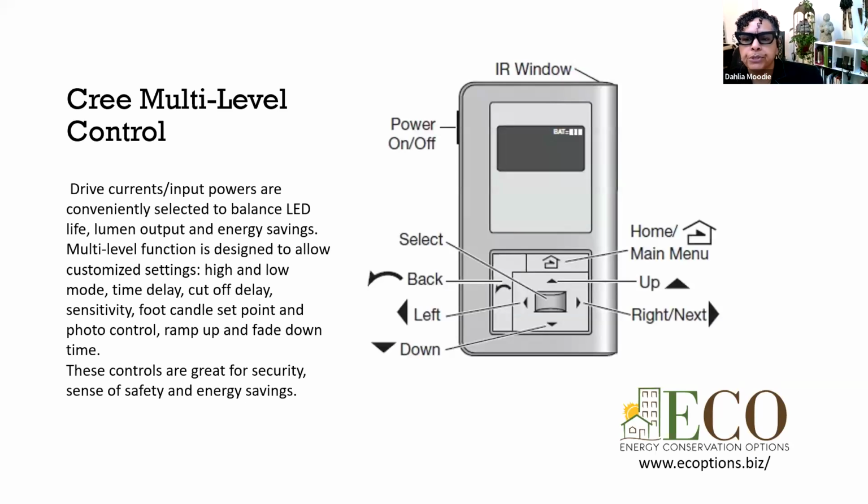Now, this particular control that I want to talk to you about is going to take us to the exterior of the building, to your parking field, your garages. We've actually used these with recreation fields, basketball courts, tennis courts, any place where you've got fairly high wattage fixtures that you want to have controlled over a program time.